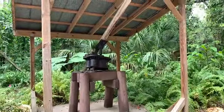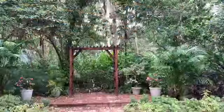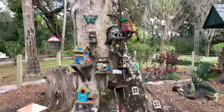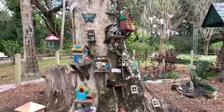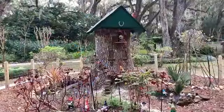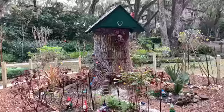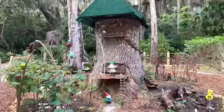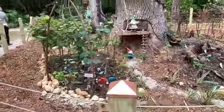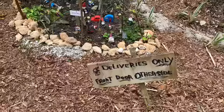I know there are the ruins of a sugar mill here too, and here's some leftover machinery. I wonder if they give readings here. There's benches. Now isn't this clever, all these tree houses? And they're mounted on a tree. And that's clever what they did with that old tree stump. Look at this tree house for the gnomes. And as they said, let me show you. Delivery's only at the front door, the other side.